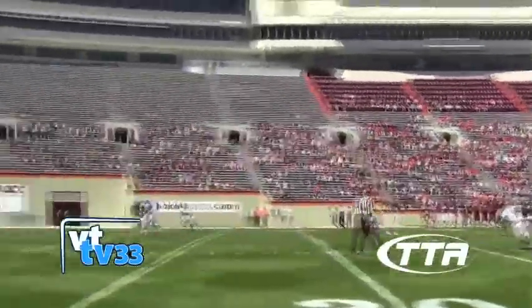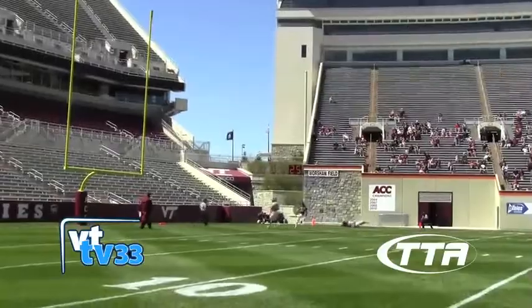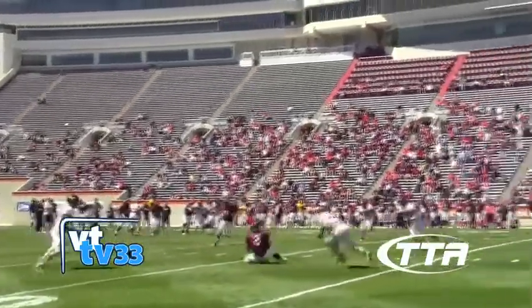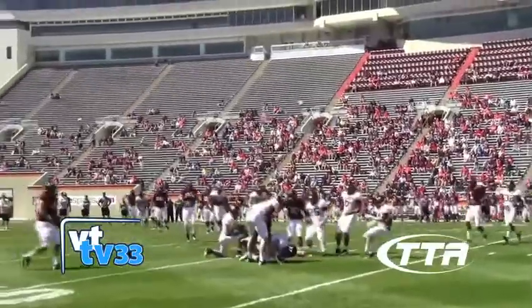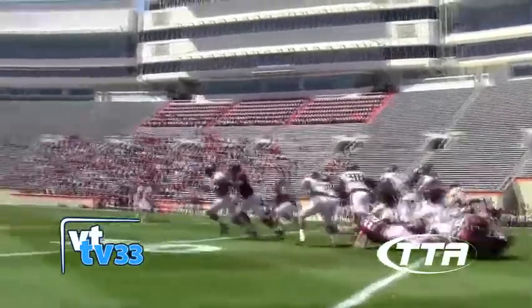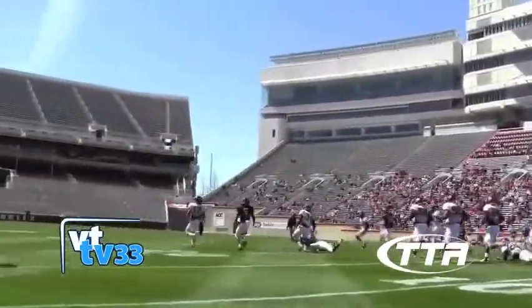Tech's lone touchdown in a non-red zone situation was a byproduct of one of the Hokies' best drives of the spring. Facing the first team defense, the first team offense went 65 yards in 6 plays and scored on a 35-yard pass from quarterback Logan Thomas to Dimitri Knowles.